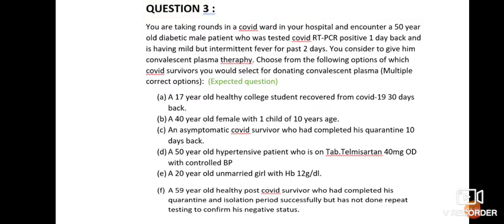Coming on into the question, it says we are taking rounds in the COVID ward, and we encounter a 50-year-old diabetic male who has tested COVID RT-PCR positive one day back. He's having mild COVID only, but intermittent fever for the past 2 days is there. You consider giving him convalescent plasma therapy, and you have to choose among the options which donors, I mean which post-COVID survivors, would you choose for donating an ideal convalescent plasma.